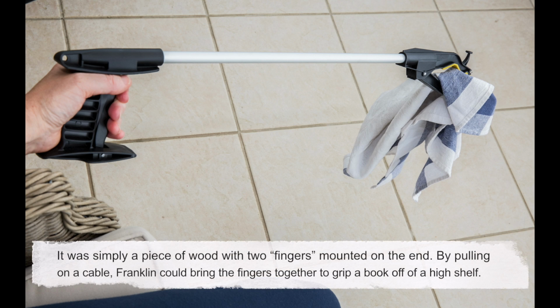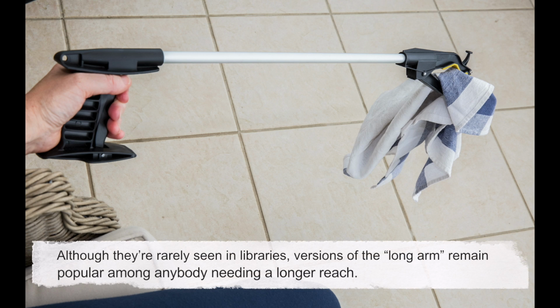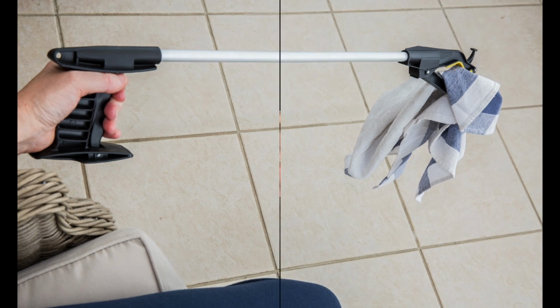It was simply a piece of wood with 2 fingers mounted on the end. By pulling on a cable, Franklin could bring the fingers together to grip a book off a high shelf. Although they're rarely seen in libraries, versions of the long arm remain popular among anybody needing a longer reach.